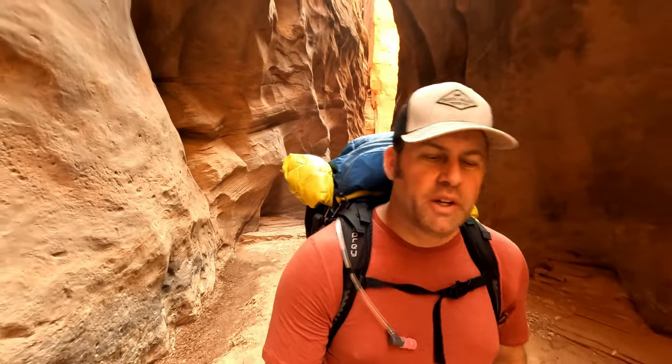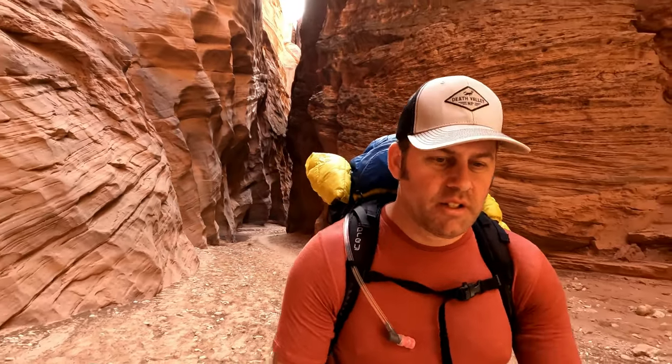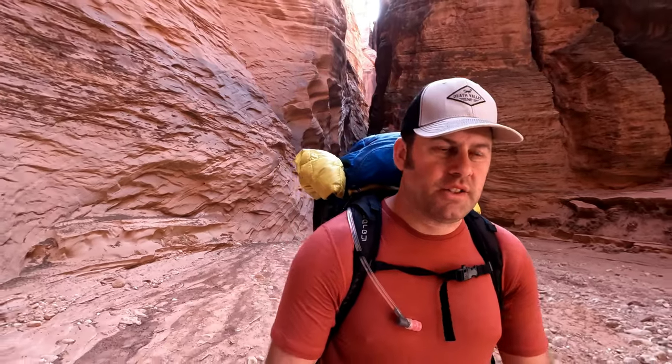So as we continue working our way toward the end of Buckskin Gulch, just wanted to highlight a few of the dangers here in this canyon, things to be aware of, safety alerts. The biggest one, of course, is flash flood danger. So if there's any sign of rain anywhere between here and Bryce Canyon, this hike should not be done. And then also another danger would be rattlesnakes in the canyon. So you got to keep an eye out where you're walking.